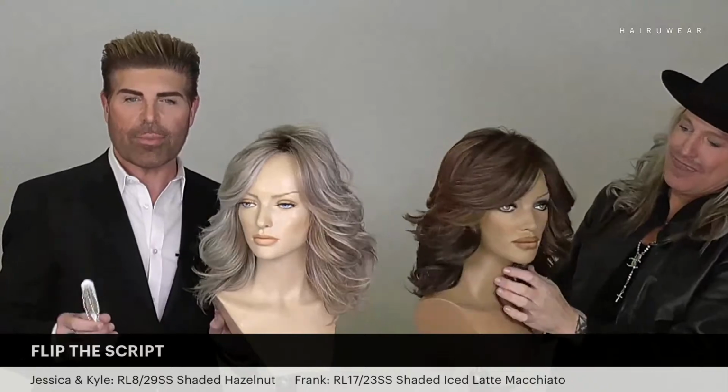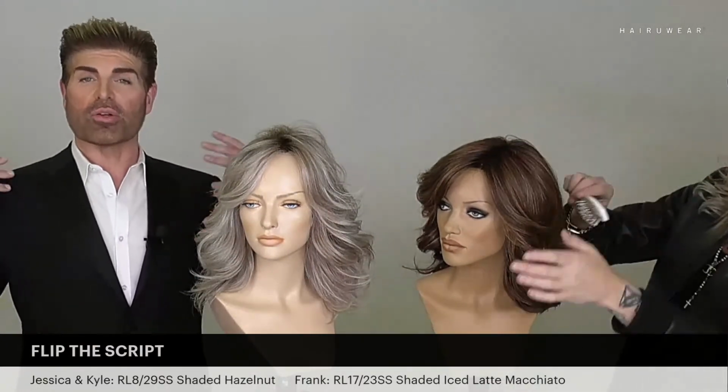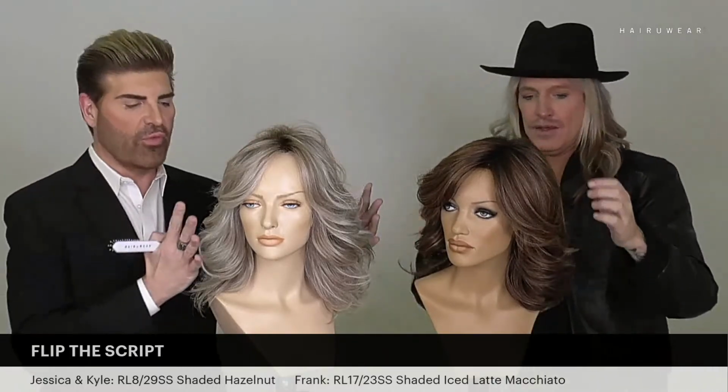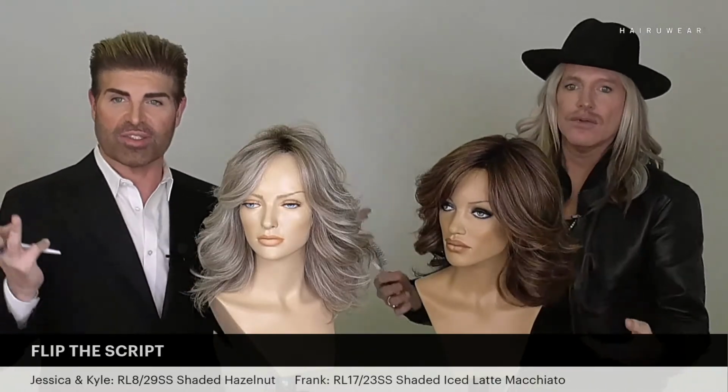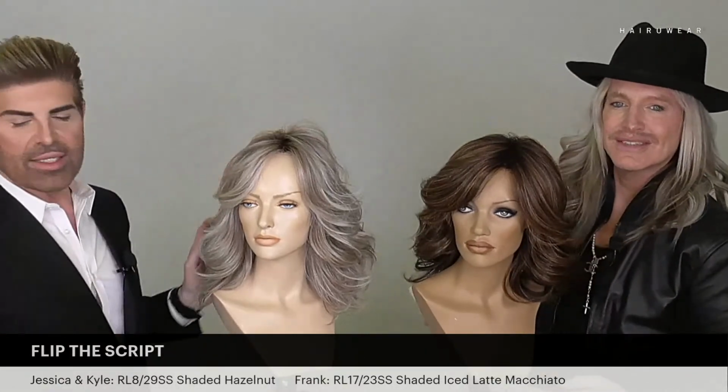Listen, one of the things you have to think about with hair is that you want it to balance. If you have broader shoulders, or you're of a larger frame, you want more fullness because it balances the overall silhouette. So the trick is you want to have volume, but you want it to feel natural.